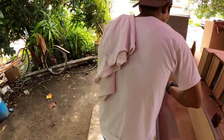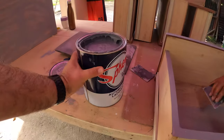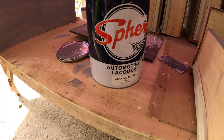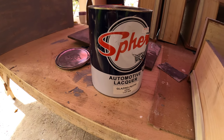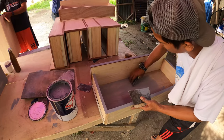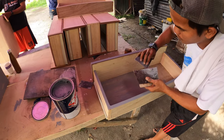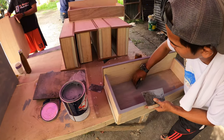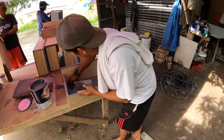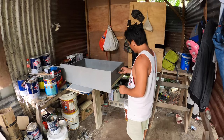So we're calling this macias in English. Here's what they're using: automotive lacquer glazing putty. It helps fill in all the cracks and all the wood grain, to get a good smooth finish once it's all sanded down. And Mr. JR is doing the same thing back here. More macias.